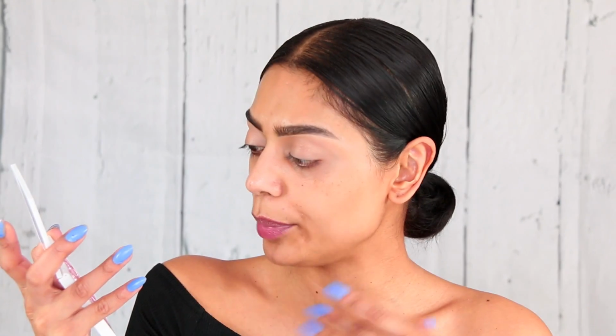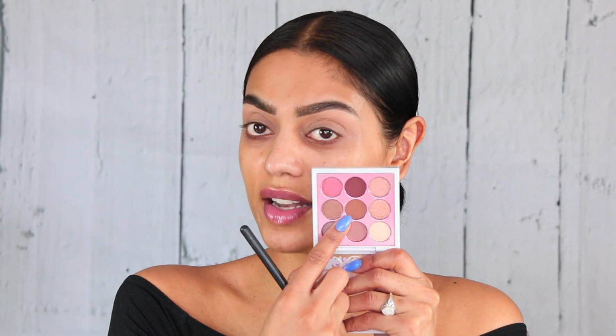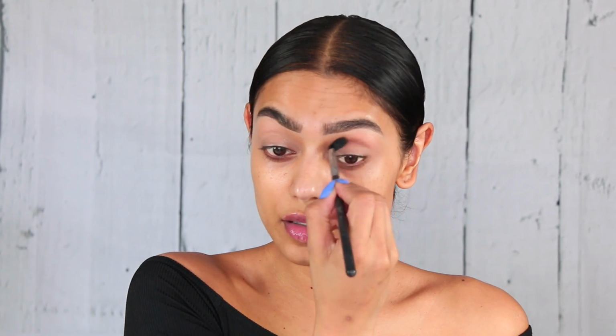I'm actually not sure what I'm gonna do. I do know that I wanna have a bright lip. We're gonna go pink. So I think we're gonna keep it brownish. What about completely matte? All right, so we're gonna go for this one, the middle shade, and I'm gonna use this one in my crease, just like this.